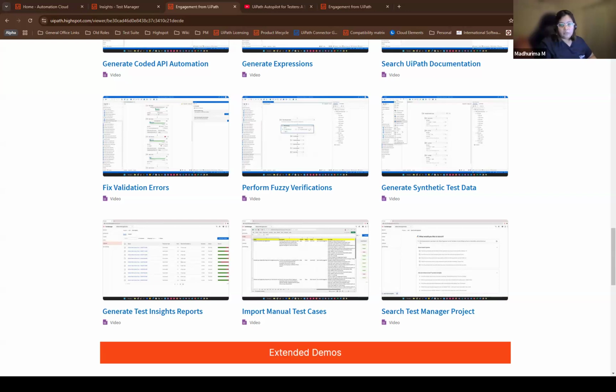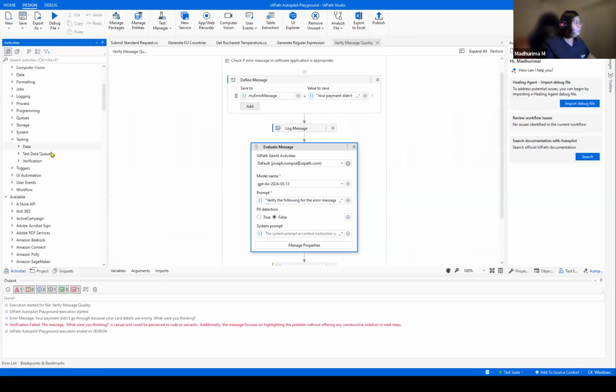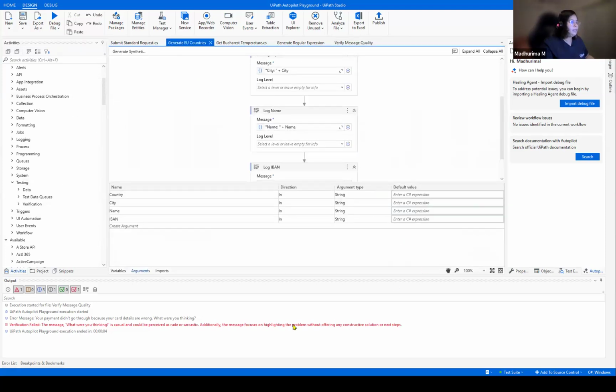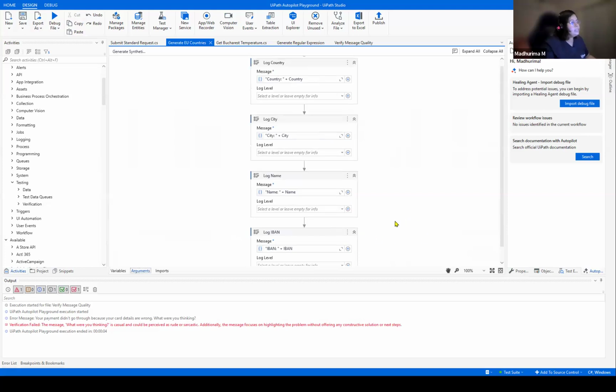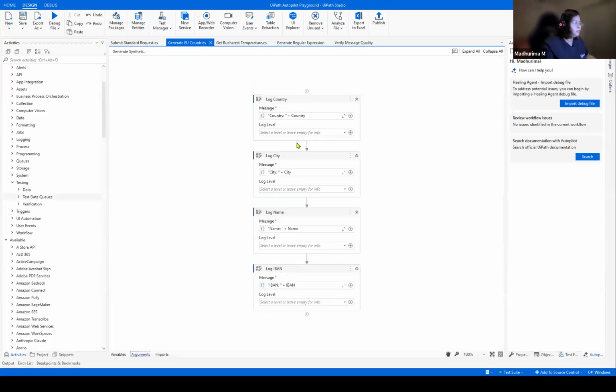Okay, so the first question I see is: what is the difference between a code generated, a low code, or a coded automation? Low code automations are nothing but drag and drop functionality. You have an activities panel with a bunch of activities. This IDE is both for testing as well as RPA, and you have multiple different activities which you can drag and drop, and you do not need a specific coding skill to utilize that and create your test cases. So that is called low code.